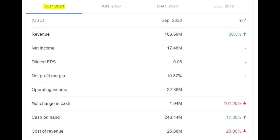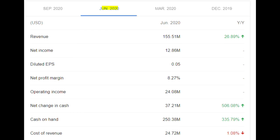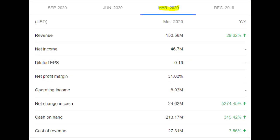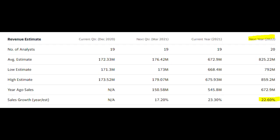Now jumping into the numbers, here's where things get even more interesting. Sure, they don't have the same growth rate as Datadog, but Dynatrace is still consistently growing around 30% per quarter, and they're expected to grow around 23% next year, which is not bad. So the growth rate isn't anything crazy like Datadog, and I'll come clean here. I would pick Datadog over Dynatrace any day of the year. I've even said that Datadog could still double from these levels.